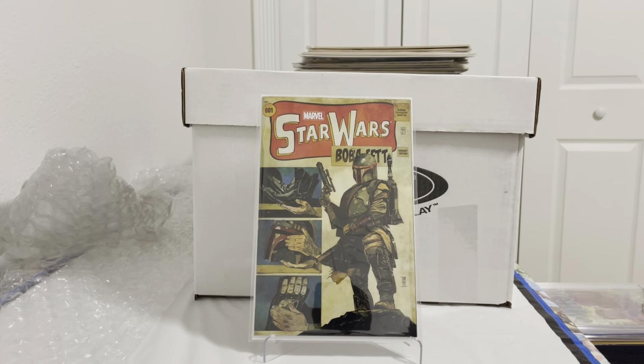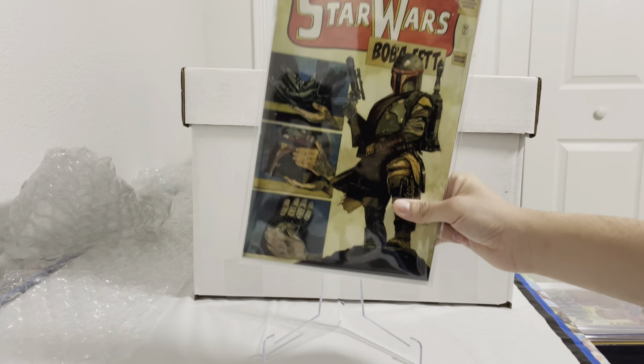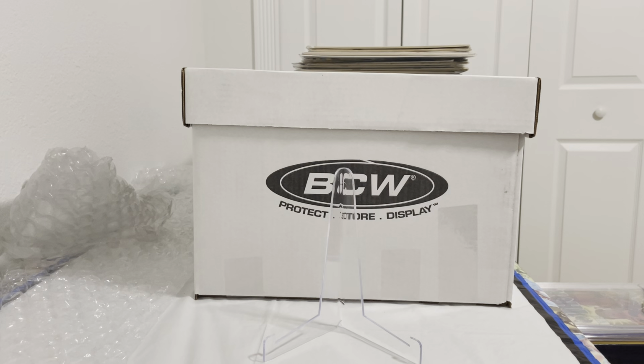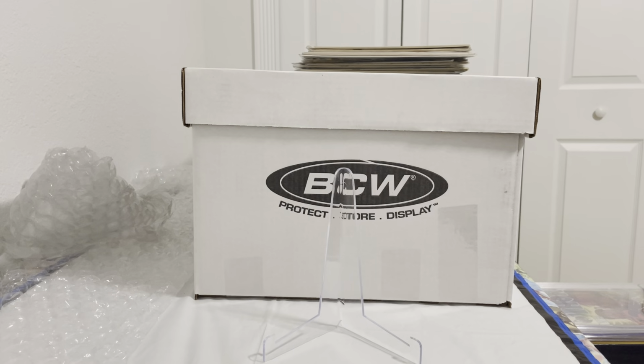And then this one was pretty cool. This one I paid $20 plus shipping. This is a Star Wars number 1 variant cover homage of Tales of Suspense number 39. Pretty cool book. Got it for $20 plus shipping, and this book goes for way more than that. And it's a really good condition book. So then the last three books that I'm going to show you are all slabs. And these are pretty cool books.